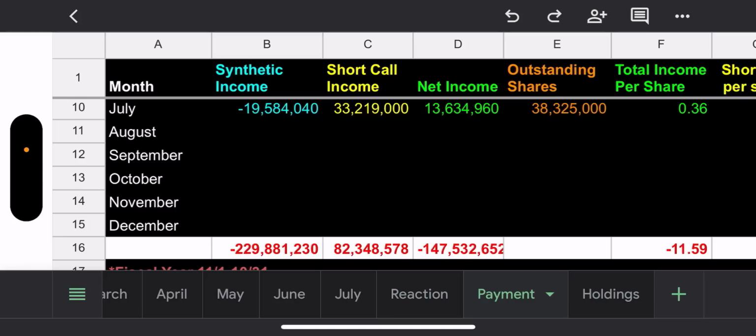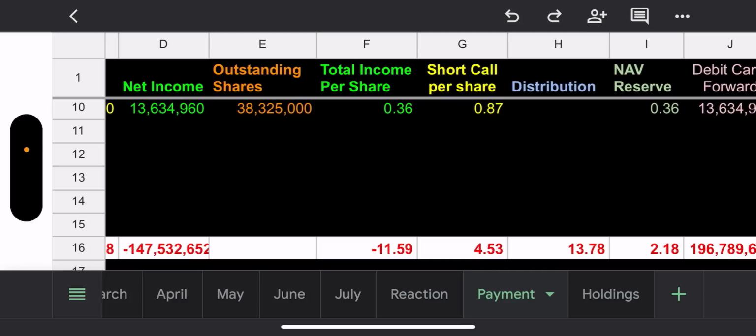Now for the month of July, as far as income is concerned, they do have synthetic income of 19.5 million, but the short call income debit is a loss. It's much greater than the synthetic, so they're at a loss of 13.6 mil. So no estimate to provide you from this screen. All I can tell you is they are going to pay something.